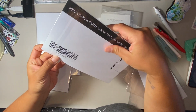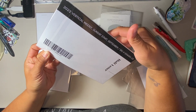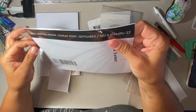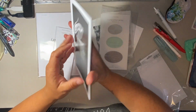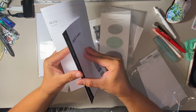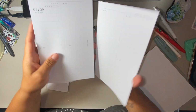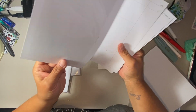So this says 2022 Vertical Weekly, Sunday start, September. I don't really get much use out of these because, as you guys know, I've got my Flora inserts from Franklin Covey, and I also have my Seasons inserts. I do like these though. I didn't use the last ones, and I feel like it's such a waste. You've got your monthly layout there, and then it goes into your vertical weeks. I really like the layout of this.